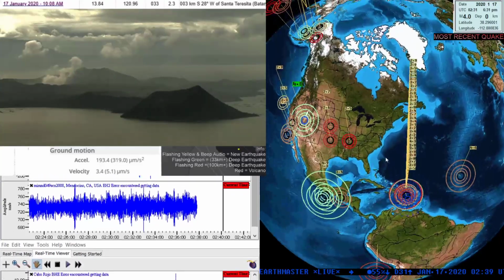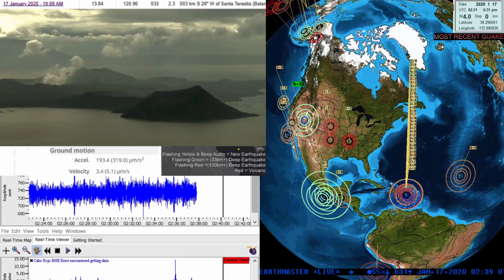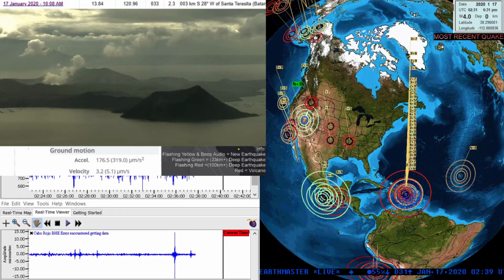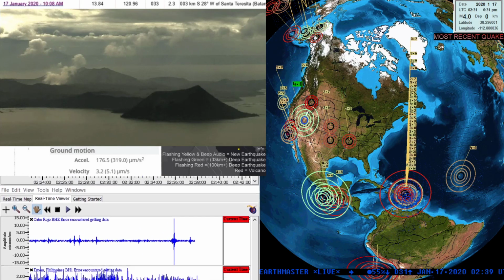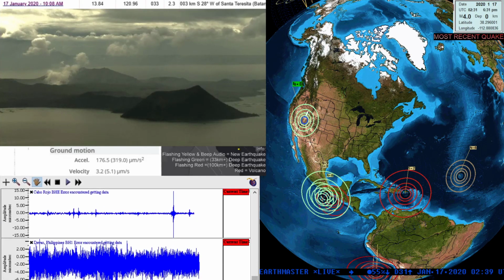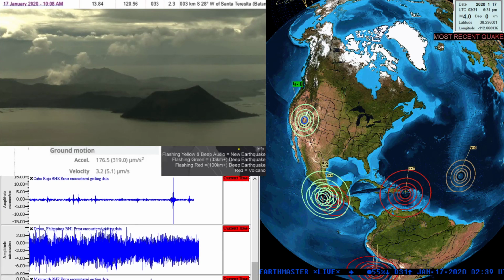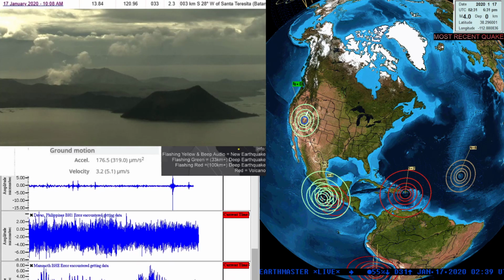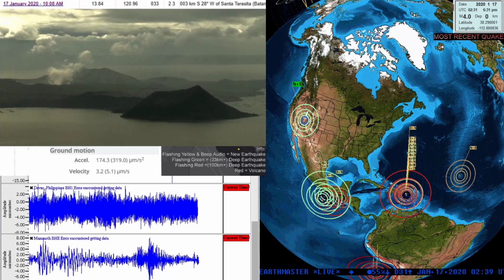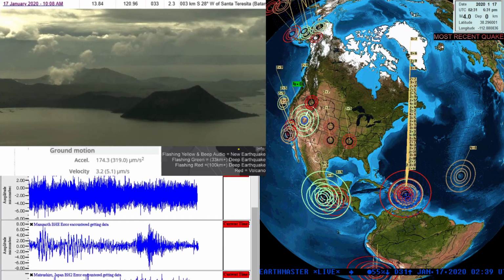Quite a few 3s, 4s. Not for sure if they had any 5s in that area over the last day. Let me bring the magnitude up here just a little bit. Yeah, actually did 5.2, but that's pretty close to dropping off the 24-hour window period. So that's an older earthquake, but looks like the 4.3 was the largest over the last 24 hours.